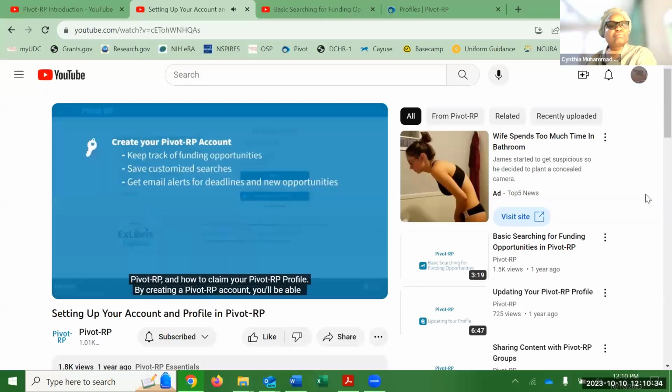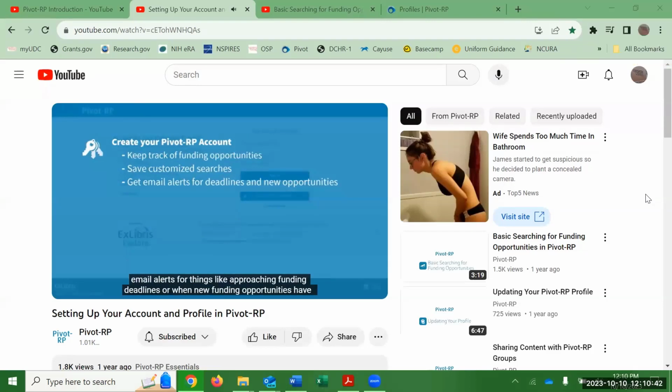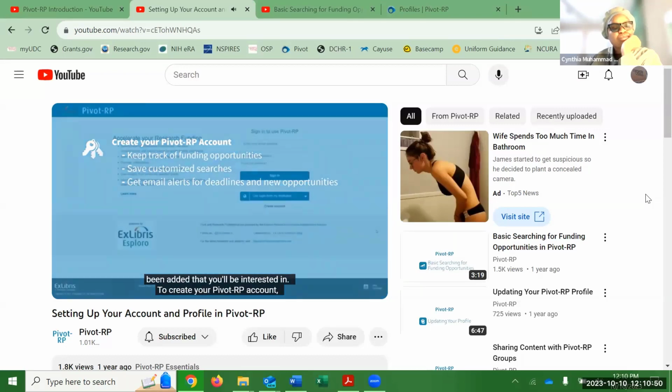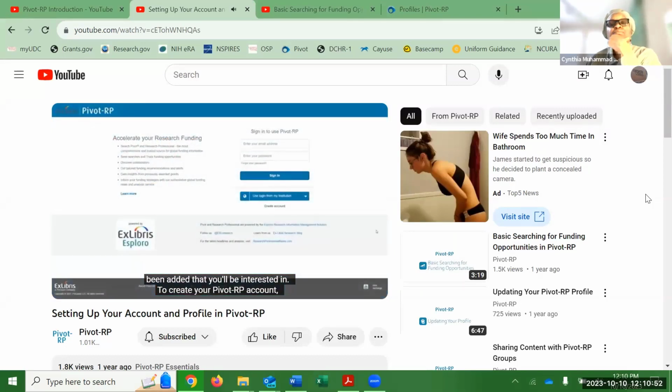By creating a Pivot RP account, you'll be able to keep track of funding opportunities you're interested in, save customized searches, and get email alerts for things like approaching funding deadlines or when new funding opportunities have been added that you'll be interested in. To create your Pivot RP account, go to the login page and click Create Account.